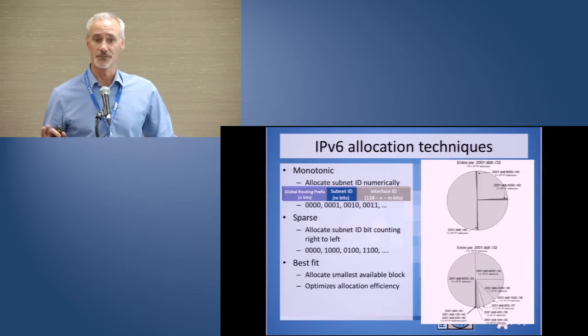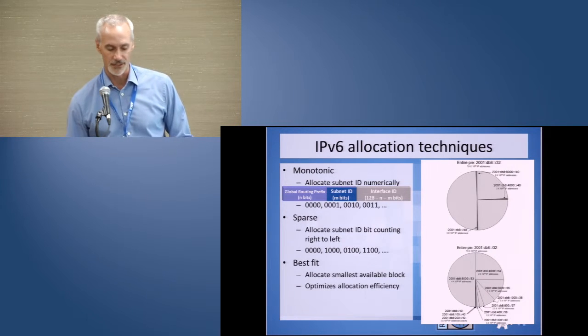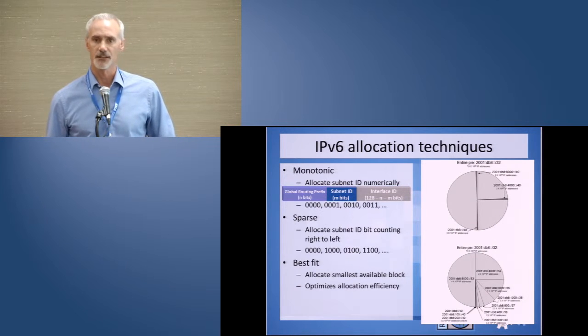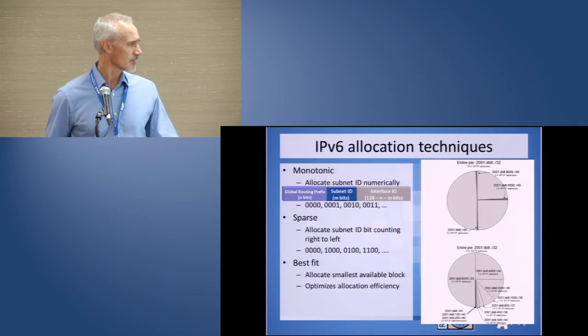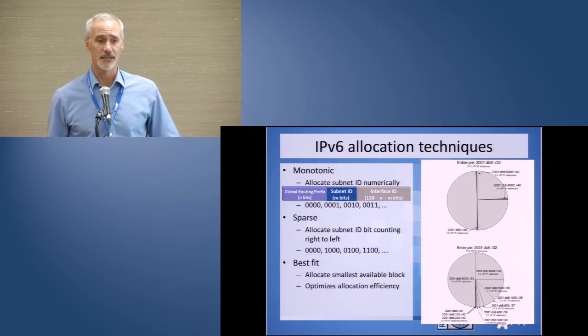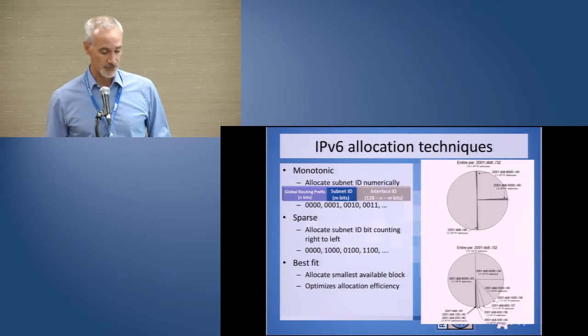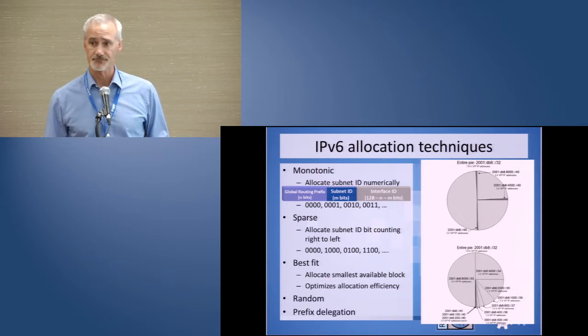Best fit, many of you having done V4 address allocations are familiar with this. Basically it provides a way to allocate the smallest available block. It does optimize network efficiency. So in this example, if I needed a /37 next, I would just pick that. I wouldn't have to try to cobble together a bunch of /40s, for example. So it just provides a means to maximize your address allocation efficiency. It's probably less of an issue with V6, so it's really here for completeness. But in general, you probably want to do your layers in same-sized allocations as opposed to the variable length subnet masking that was so popular with V4.